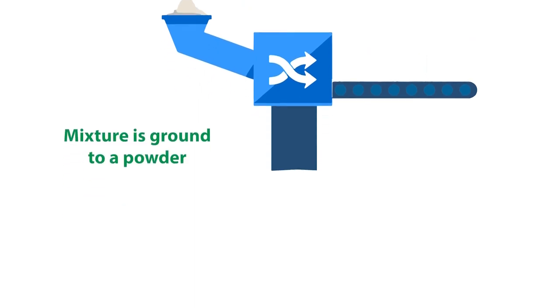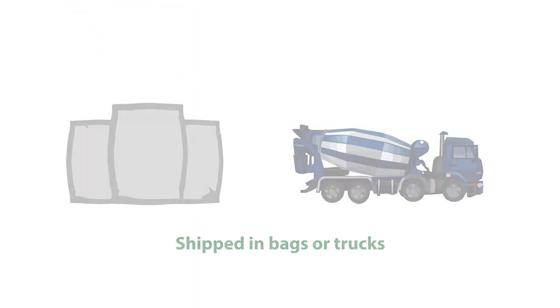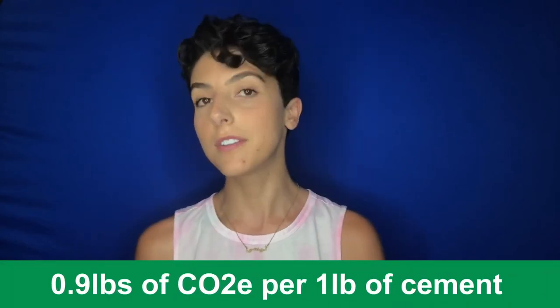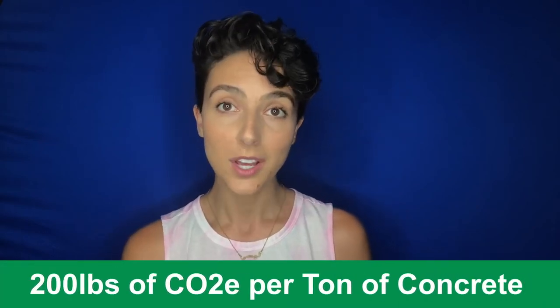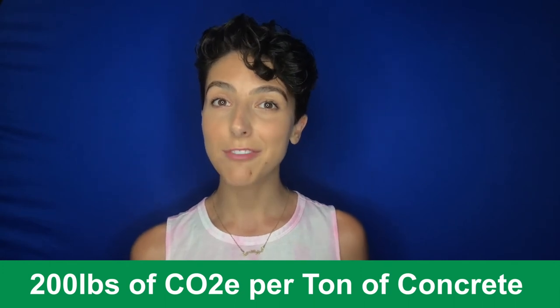Though the collection of sand, a commonly used aggregate, has its own problems, which we will talk about in another video. The manufacture of cement produces about 0.9 pounds of CO2 for every pound of cement. And since cement is only a fraction of the constituents in concrete, manufacturing 1 ton of concrete, 2,000 pounds, is responsible for emitting about 200 pounds of CO2, which is about the same as half your average tank of gas, which actually doesn't sound so bad, does it?